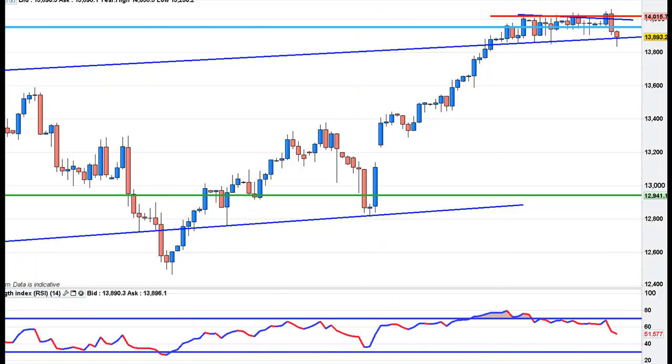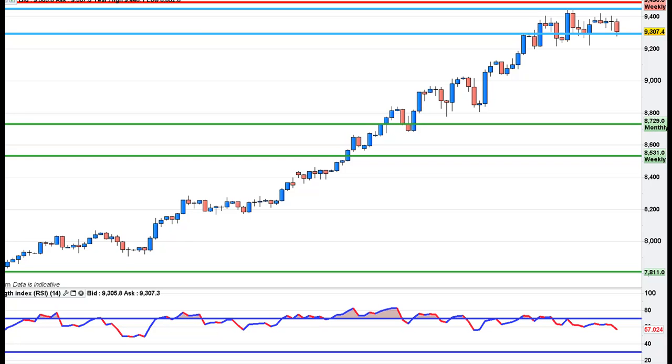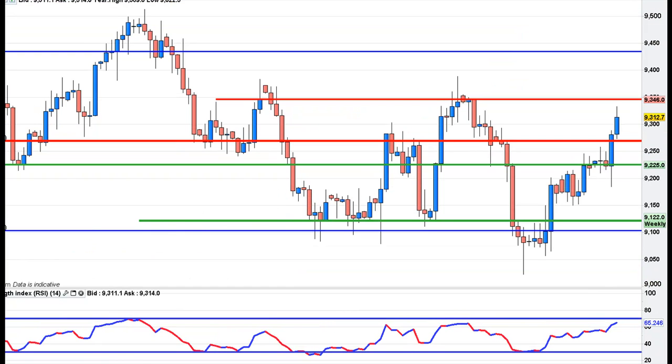Gold is just very, very weak. I mean, that is oversold, but I would just steer clear of it for now. US dollar yen, sideways to weak. US dollar Swissy is strong, but got a lot of resistance just above.